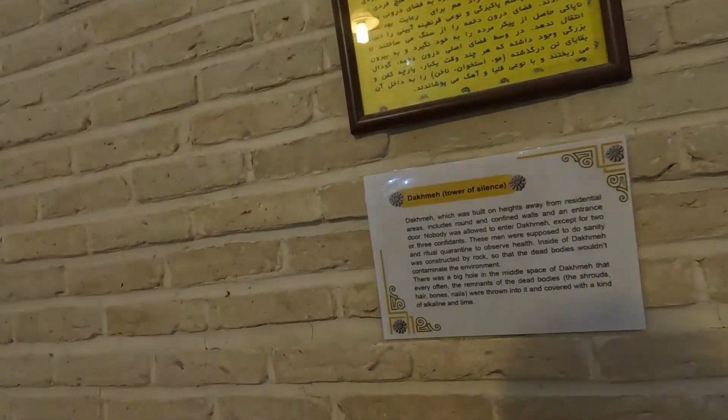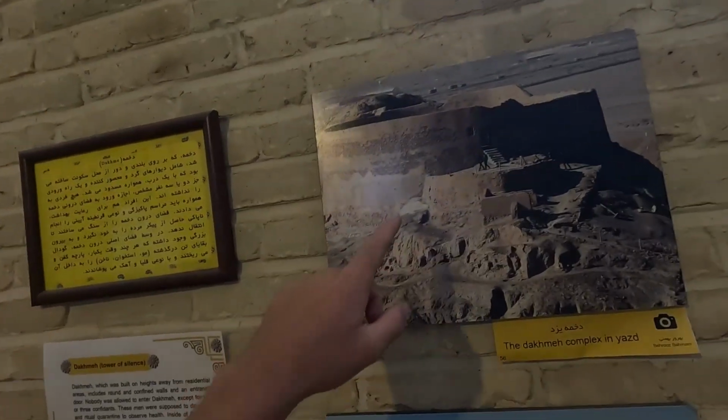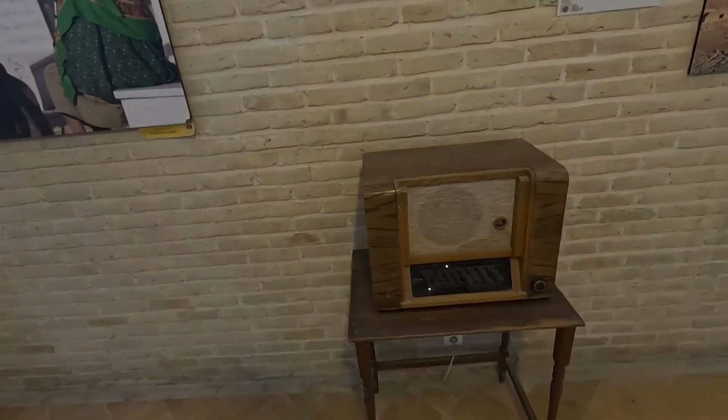Alright, they also had a tower of silence where people would go and confine themselves to assess their health, and if they died, the places were built so that it wouldn't contaminate anything. They were basically like coffins. Not a coffin, it's a tower, but they were made for if you died. So that's this thing here, which is in Yazd. This is not in Yazd, but the one in Yazd I'm gonna go and try and see.